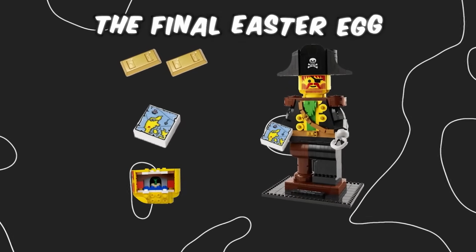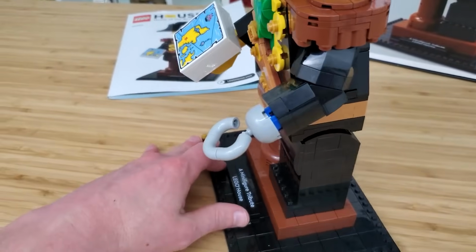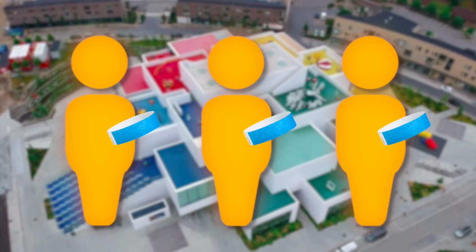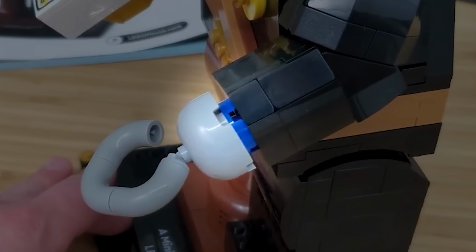This last Easter egg though is by far the most secret. If you take a look at the hook on his hand, you'll notice a little blue plate on the pirate's wrist. This is actually a reference to the blue wristband that visitors of the LEGO House get when they take their tour. So unless you actually went on the tour yourself, you have no way of knowing what this little plate actually represents. Isn't that crazy?